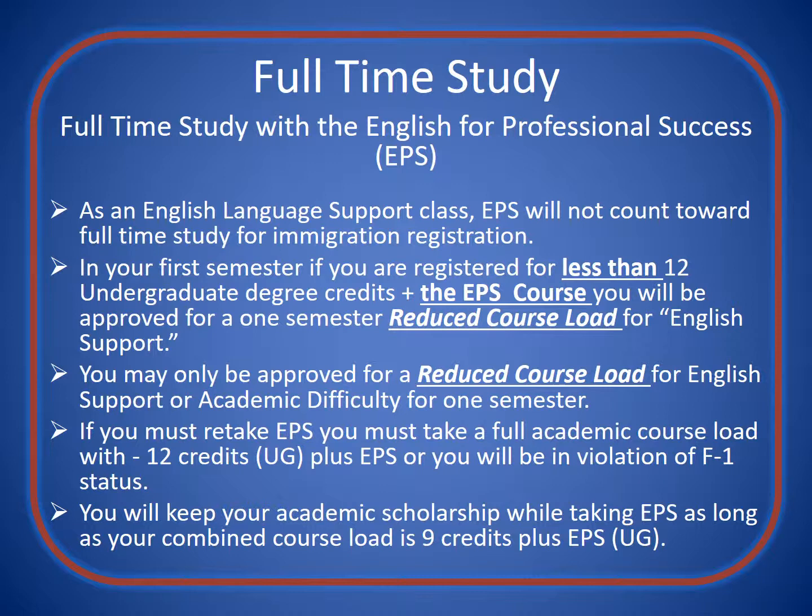If you must retake EPS, you must take a full academic course load with 12 undergraduate credits plus EPS, or you will be in violation of F-1 status. You will keep your academic scholarship while taking EPS as long as your combined course load is 9 credits plus EPS.